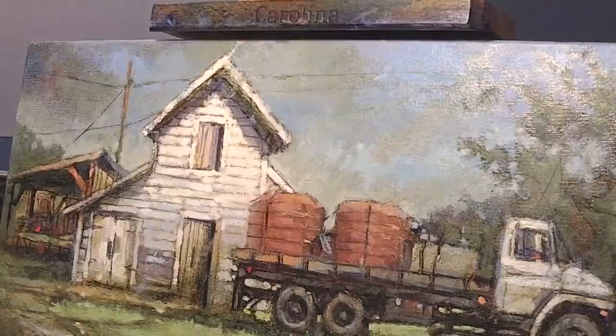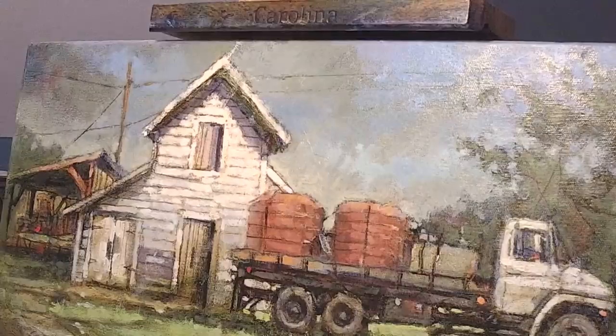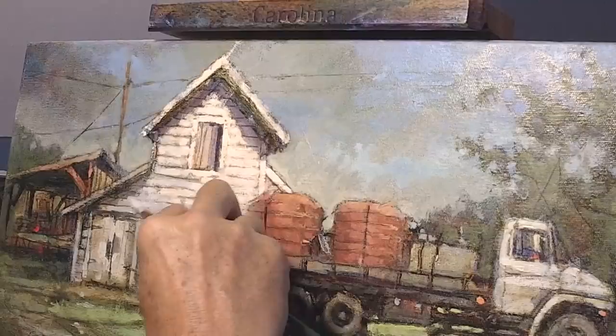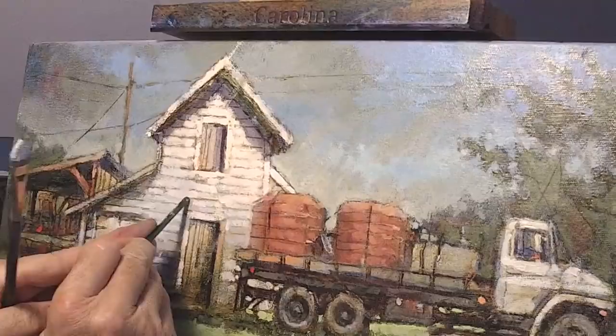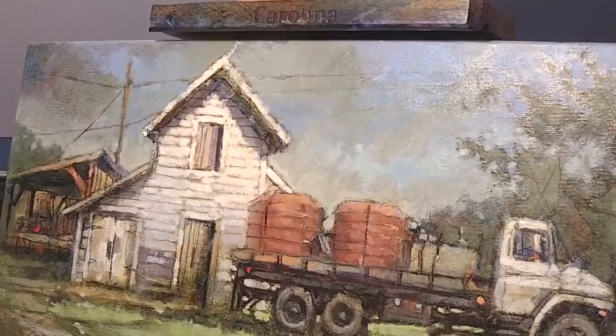Okay. Now it's starting to go somewhere. I'm wondering, though, in here, I'm overdoing the lines a little bit too much. Too much the same. So I'm going to blend and then come back and scratch. Okay. First of all, it looks like I undid them, then redid them. Indeed, that's what I did.